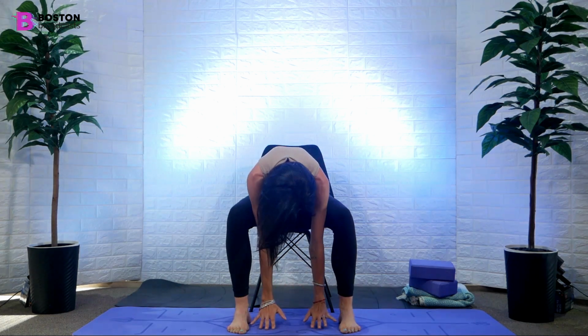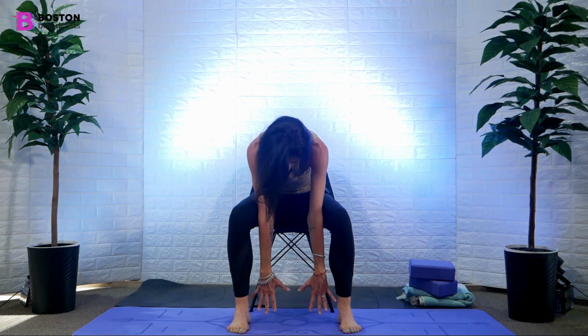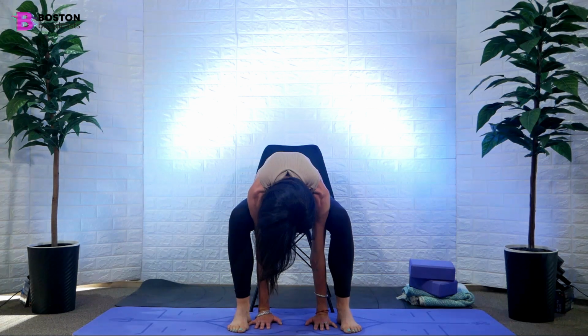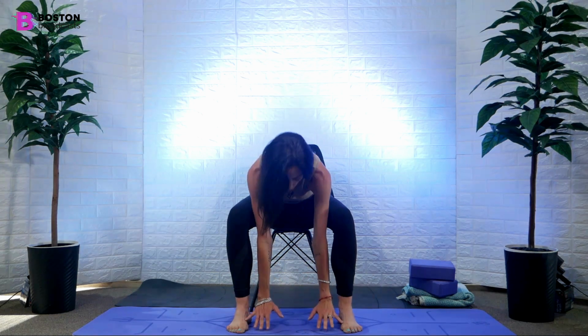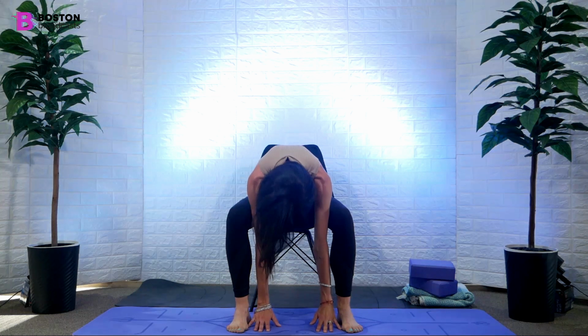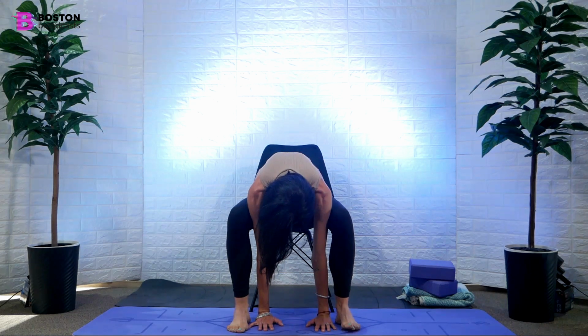If you can, press the hands into the floor. If it's too far for you, then just dangle the fingers down, but keep it nice and active. Either option. On your next inhale, you're only going to lift halfway up. Use the abdominal muscles. Lift and reach halfway up. Nice strong back on the inhale. Exhale as you float yourself all the way down. Take a nice deep breath. Inhale, lift halfway up. And exhale, release down. And we'll do this one more time.